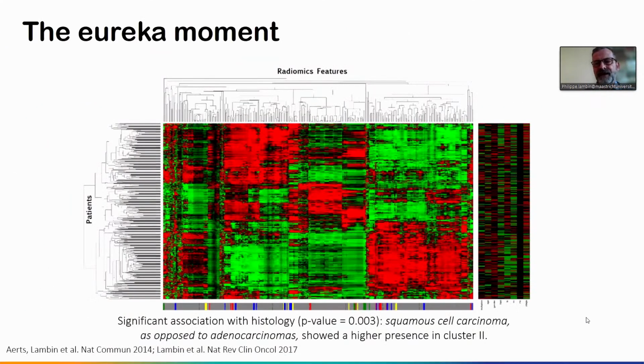And if we take a step back, this is what we produced a little bit before 2012. On the y-axis, we had about 400 lung cancer patients, all treated by radiotherapy. We took the CT simulation, and on the x-axis, we had about 600 radiomics features. We had no idea how to analyze that. We had a big Excel file with lots of features.